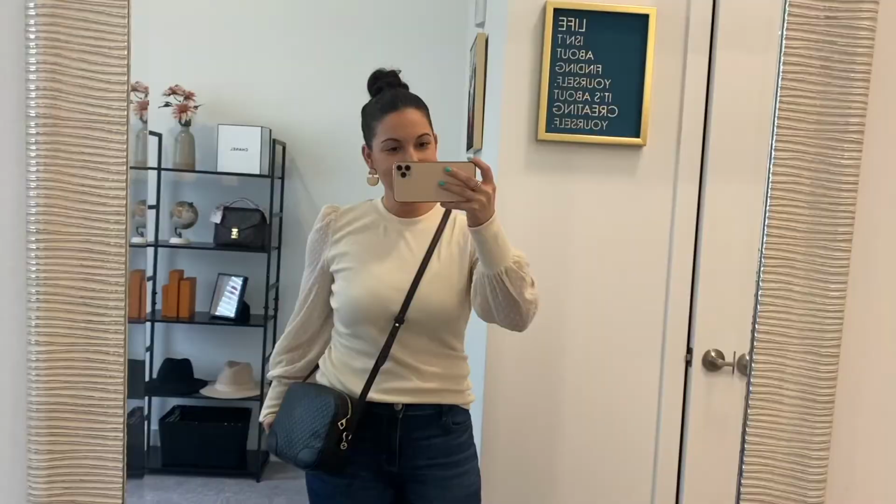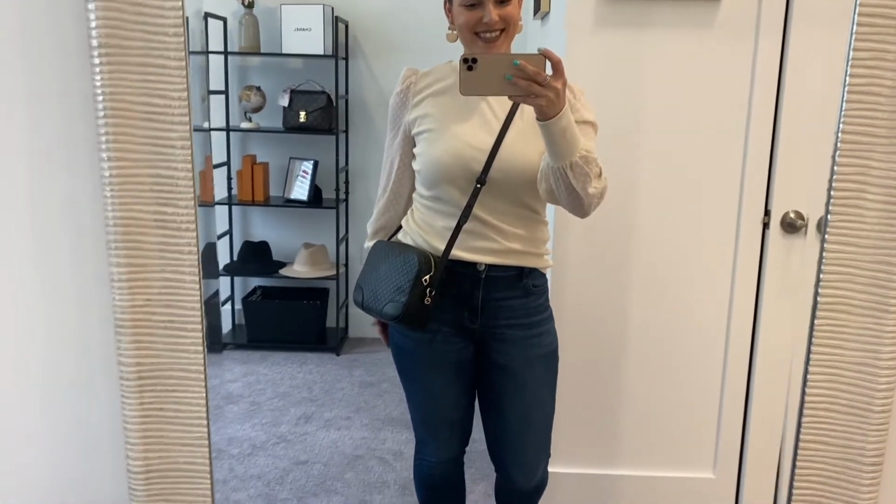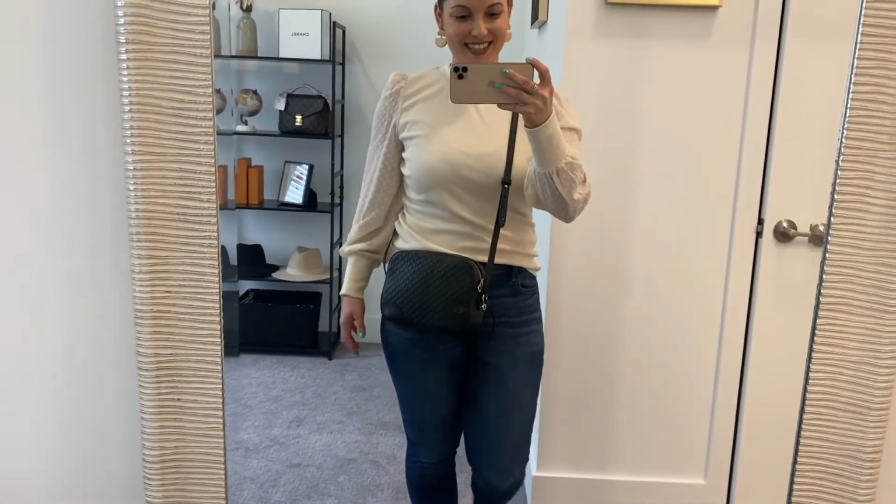I don't lean towards black bags a lot. I'm more of neutral tones like you guys have already seen. But it's always nice to have a good black versatile bag in your collection, and this one is exactly that. And I'm just so happy that she joined the family.